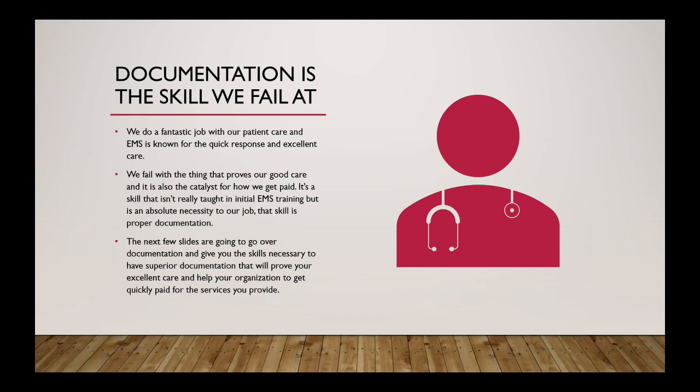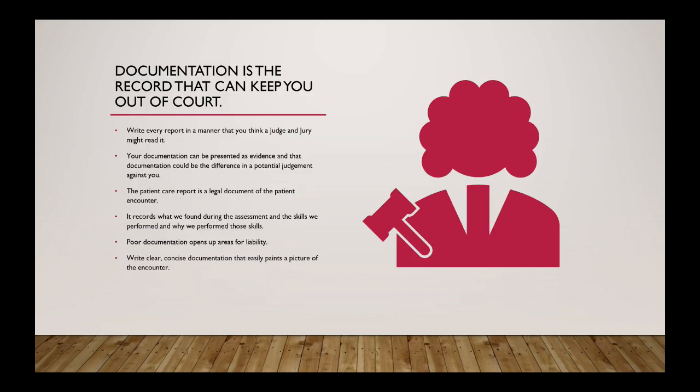The next few slides are going to go over documentation to give you the skills necessary to have superior documentation that will prove your excellent care and help your organization to get quickly paid for the services that you provide, and most importantly, to protect you in the unlikely event that you were to end up in a court of law. Here we go.